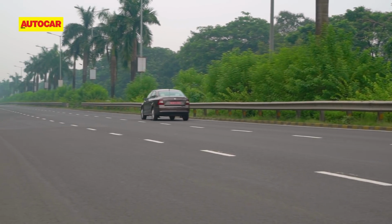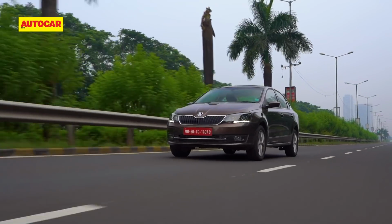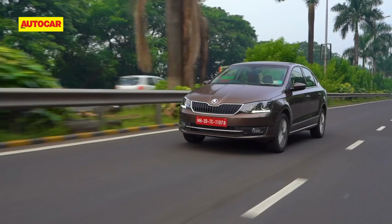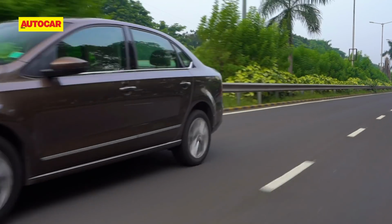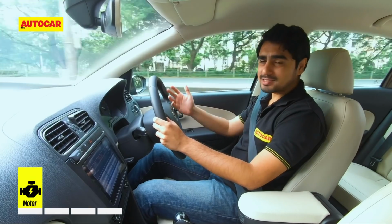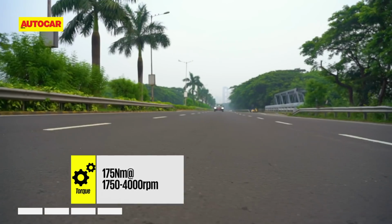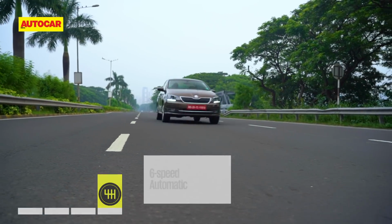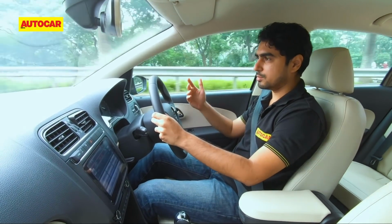The first impression you get within meters of driving this car is just how smooth and how seamless this automatic transmission is. That initial bit of delay, or the slight turbo lag that you feel in the manual, is nicely masked by this automatic. What's nice is how well judged the gear ratios are, so the shifts usually take place at around 2000 to 2500 RPM with a gentle input, and the motor is always on the boil.